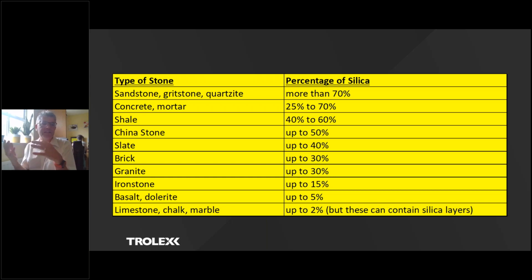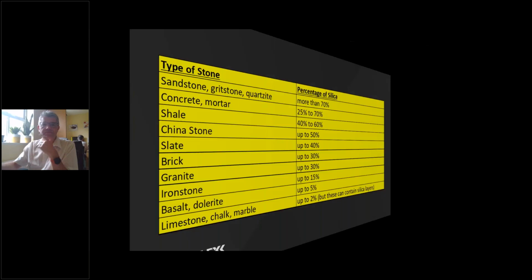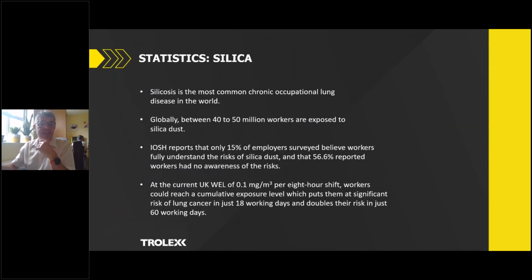So if you have a maintenance team in your business and they're doing these tasks regularly, or you work in a manufacturing environment with any stone, concrete, mortar, etc., this is where you can see a long-term build-up that can affect the worker's lungs. So silicosis, which comes from inhalation of silica and causing damage to the lungs, is the most common occupational lung disease in the world. And when you look at how many people are affected, it's 50 million.